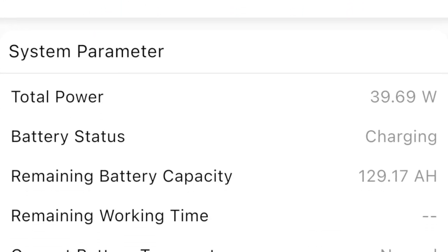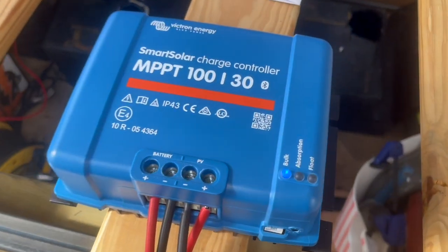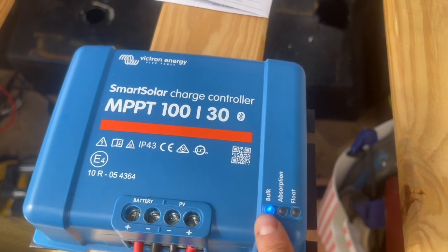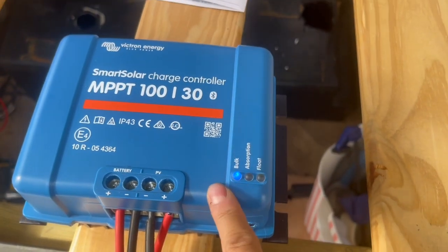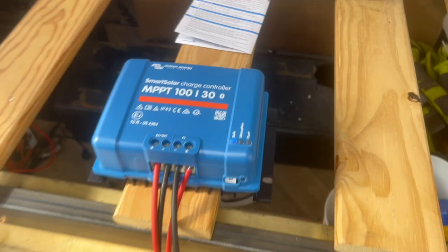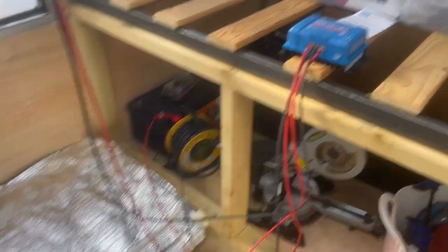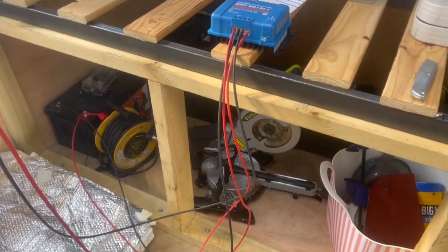I haven't got the Victron app or anything yet, but my battery is a smart leisure battery and I have an app for it and it says it's charging. So that's amazing. Oh, and let me turn you around a second. Before, the light said float and now it says bulk. I don't know what that means, but the fact that it's changed must mean bulk is charging. Whoa, that's very cool. So now we know it works, which is a really good thing.